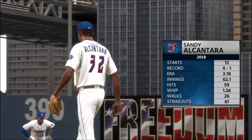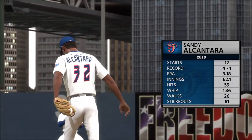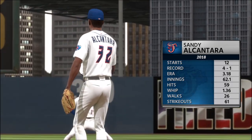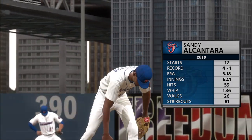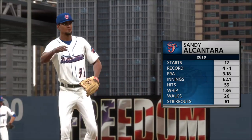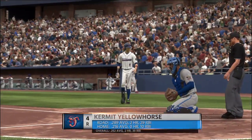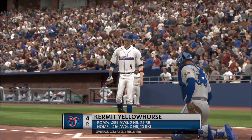Sandy Alcantara, the right-handed native of the Dominican Republic, will be the starter. What do you have for us on him, Danny? Hey, one of the strengths of this guy is handling right-handed hitters. Right-handers coming into this game are hitting under .250 against this guy, so he's doing a lot of things right when the right-handers step into the batter's box.